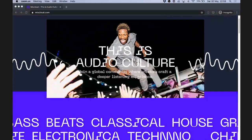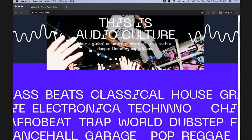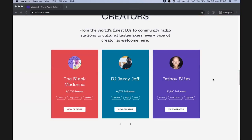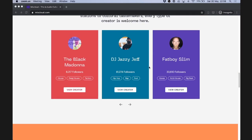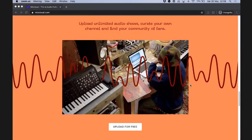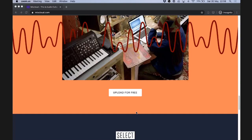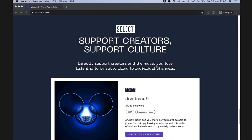If you were to log on for the first time, if you haven't used it before, you can get our apps for free. There's a few people you can follow, like Jazzy Jeff, Fatboy Slim, and so on. A little bit of information about how you can upload for free as well. And we'll come to the select section a little bit later on.